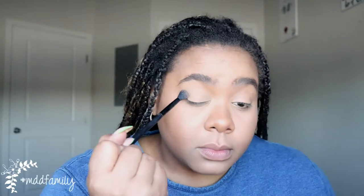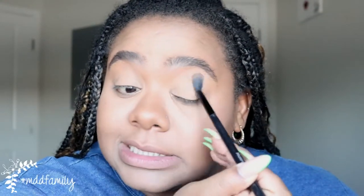And today I'm just going to be using a face powder, and this is a Becca Cosmetics face powder, and this is in the color Bamboo. So it's just like a basic powder and it's really close to my skin tone. So I'm just doing a basic color first because I just want my colors to blend very, very nicely.